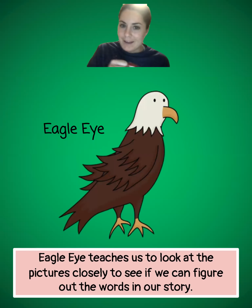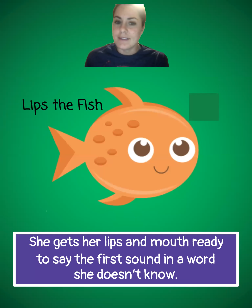Eagle Eye, main guy, right? He's been there from day one. When you're first learning how to read, the first thing we teach you is look at the pictures, right? Eagle Eye teaches us to look at the pictures to see if we can figure out what that word is. Okay, next one, Lips the fish, right?